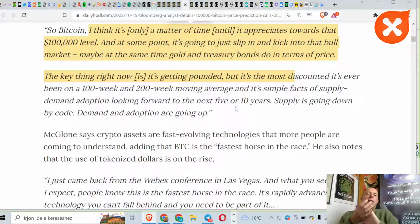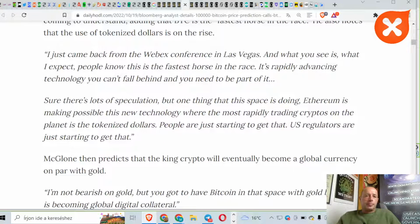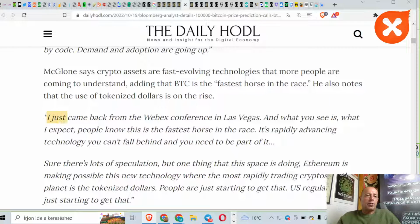The key thing right now, it's getting pounded, but it's the most discounted it's ever been on a 100-week and a 200-week moving average, and it's simple facts of supply, demand, adoption, looking forward to the next 5 or 10 years. Supply is going down by code, demand and adoption are going up. So supply going down, demand going up, price should go up. This is the equilibrium equation. I just came back from the WebEx conference in Las Vegas, and what you see is what I expect. People know this is the fastest horse in the race. It's rapidly advancing technology. You can't fall behind and you need to be a part of it.